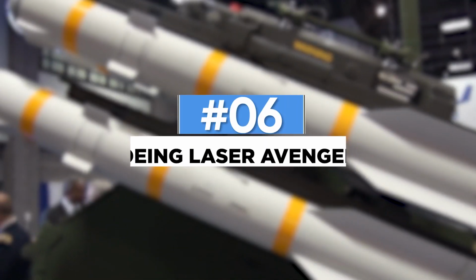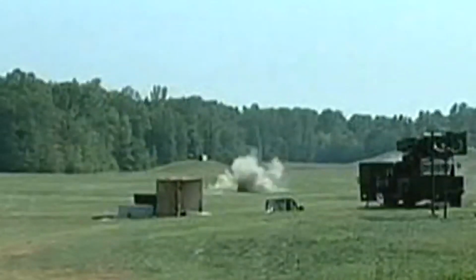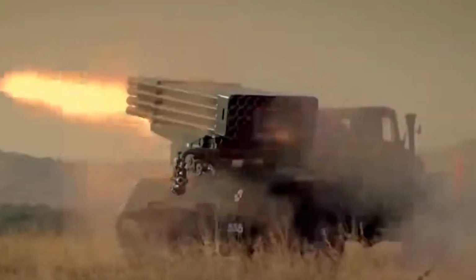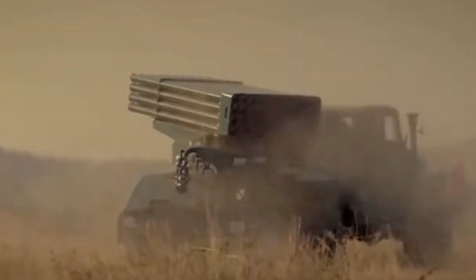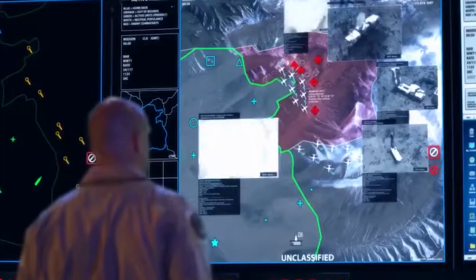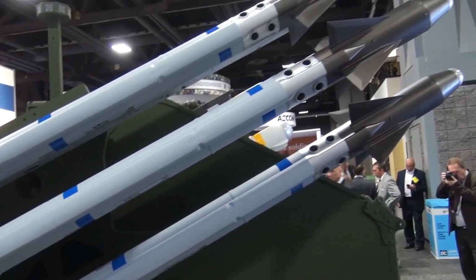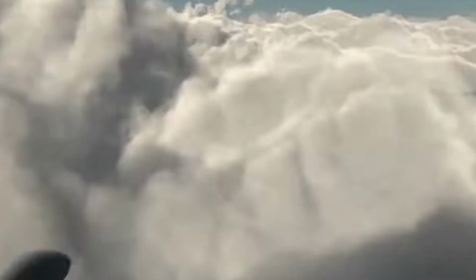Number 6. Boeing Laser Avenger. The Boeing Laser Avenger is a vehicle-mounted aerial defense weapon that can be used to shoot down hostile UAVs. The Boeing Laser Avenger system doesn't leave behind a muzzle flare or smoke trail when it fires, in contrast to traditional anti-aircraft weapons. It may be fired from covert locations, protecting friendly soldiers and keeping them out of harm's path.